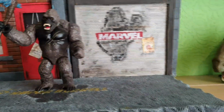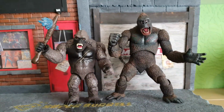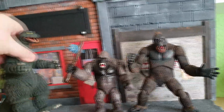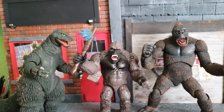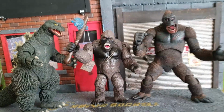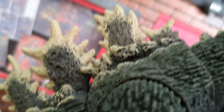But he's nowhere near, obviously, being able to scale with your big NECA figure or anything like that. It would look absolutely silly at the side of the Godzilla from NECA. Although, I don't know, it's not overly bad. If you wanted Godzilla to be taller, I suppose it could work. So that piece there, I think is definitely one of these. I think it's definitely a piece off of Godzilla's back.